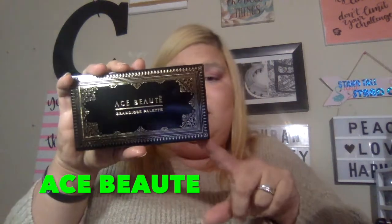Ace Beauty Grandiose Palette. This is cruelty-free, which is totally awesome. And it was made in Texas. Ding, ding, ding, ding. That's where I live, Texas. So that's awesome. We're going to see what's in this one. This one retails for $24.99, and this is Zari's favorite.